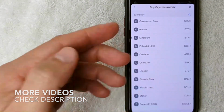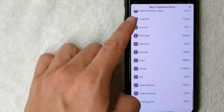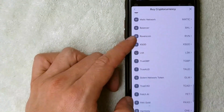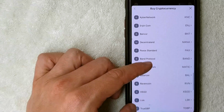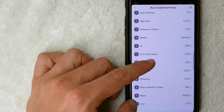Now, you can go ahead and choose from a lot of different cryptocurrencies that are available on Crypto.com. If you just scroll right through, there's plenty available. But one thing you will notice is that there are a lot of altcoins that are not available on Crypto.com, even though the inventory is quite large, much larger than some of the other popular platforms. But once you're ready to choose one, just go ahead and click right into it.